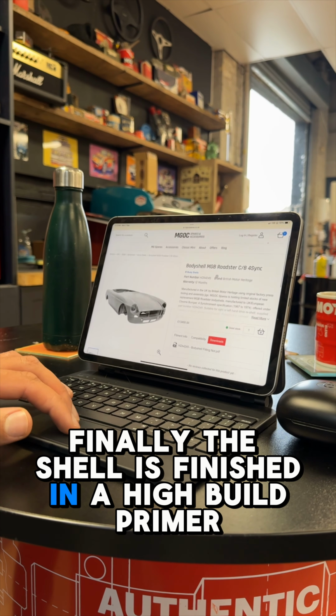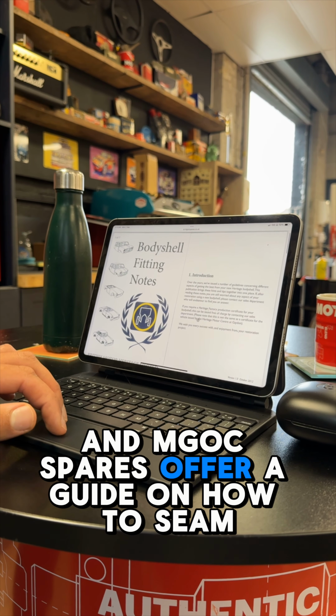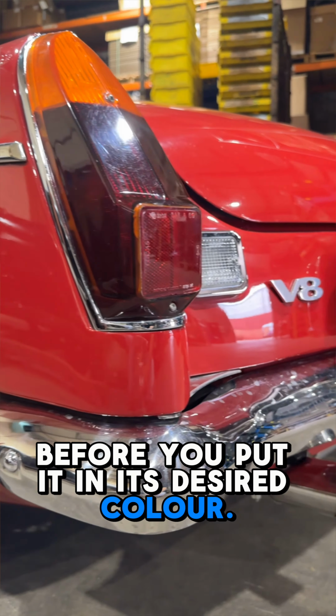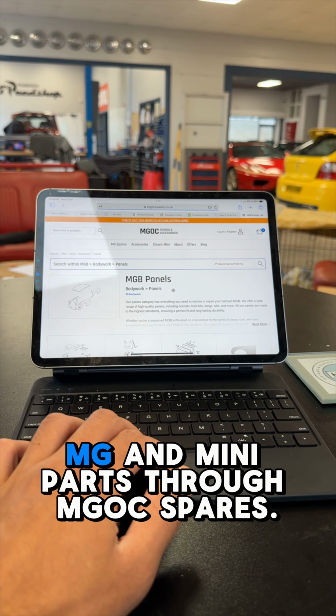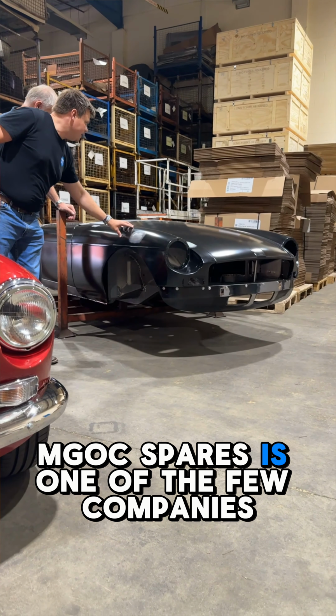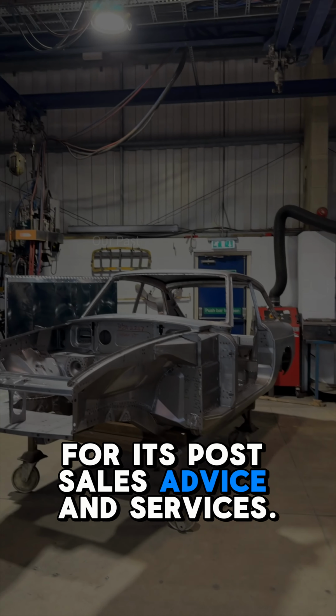Finally, the shell is finished in a high build primer, but this does not make it ready for paint. MGOC Spares offer a guide on how to seam seal and treat your shell before you put it in its desired colour. You can order the full range of British Motor Heritage's MG and Mini parts through MGOC Spares. MGOC Spares is one of the few companies endorsed by British Motor Heritage for its post-sales advice and services.